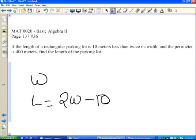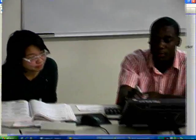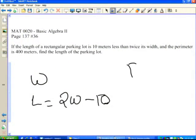All right. So now we got our length and width, right? What is the formula of a rectangle? Do you remember how you find the perimeter of a rectangle? Add up all sides and multiply them. Oh, I don't know. You might remind me. Add them all up. Okay, add them up. So my perimeter will be what? P will equal W plus W plus L plus L.